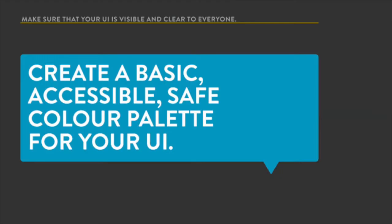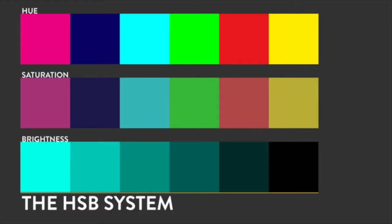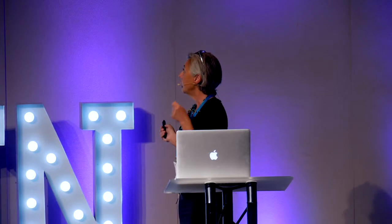So there are techniques that you can follow and use to create a safe color palette for your UI, and that's why you shouldn't rely on color harmony and the wheel, because that is based completely on hue. So if we look at the HSB system, which means hue, saturation, and brightness, this is where we can find the way. So hue is simply another name for color. Hue is the color of the rainbow.